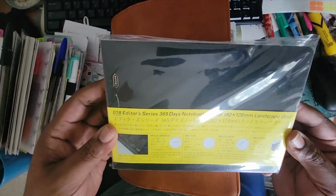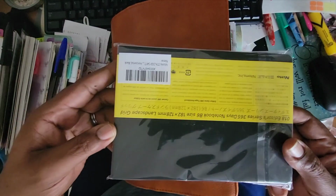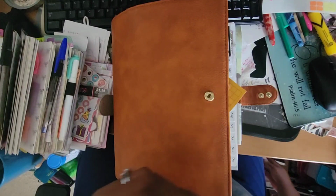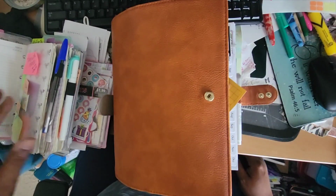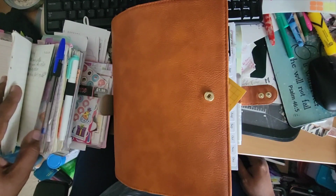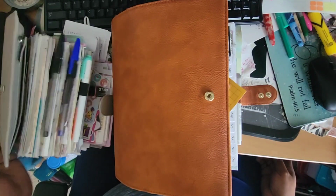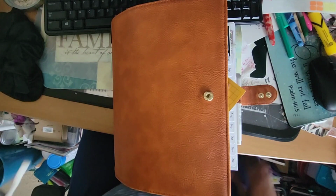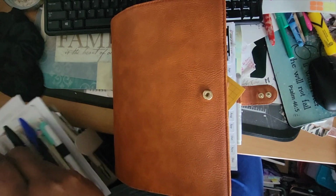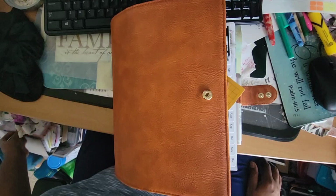These are horizontal Stalogies, B6 size, horizontal, and I purchased two of them. When I found out they had them, I have the B5, both landscape and vertical and horizontal in those, but I never knew that they had a B6 size in horizontal. So I purchased one, waited till it got here to see if I liked it, and then I went ahead and purchased the other one. I have an idea for it, and I will show you all that in a later video.